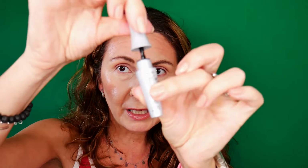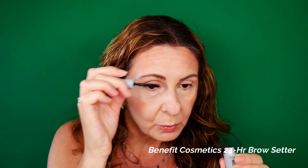They usually have half off makeup, so then I stock up my favorites, and this time around I have some things in my mind. I'm going to go with the 24-hour brow setter from Benefit. This was also in my stash. I pulled out this face palette from Hourglass. I think I have it since 2020 or 2021.